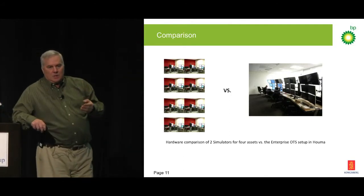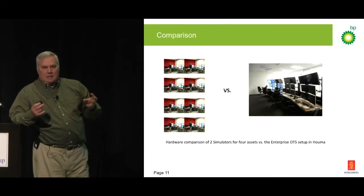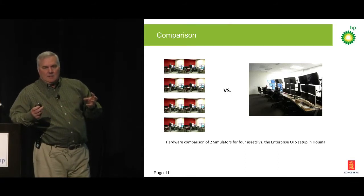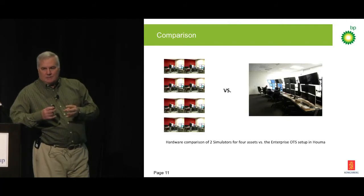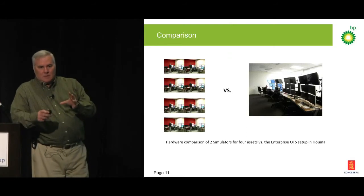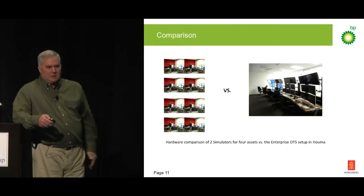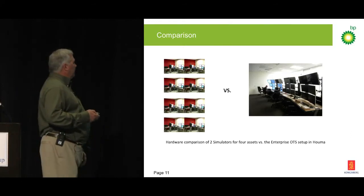We're able to share licenses. We met with Honeywell and have been able to consolidate and give us better utilization of our licenses. So we didn't have to buy licenses for each simulator. They're all virtualized and we can use them one at a time or two. I think we have the capability of 2 simulators at one time, right?